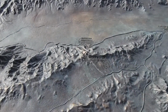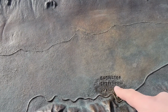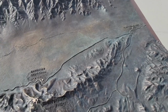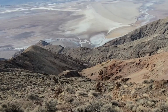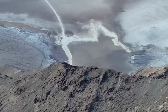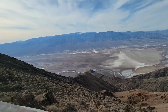Got a model here. There's Dantes View at 5,475 feet where we're at. Badwater, 280 feet below sea level, right below us. Man. Gosh, that is incredible. How can I be that high and that being so low? Oh man. I'm up over 5,000 feet and that's right down there. That base is 282 feet below sea level. Oh man, this is mind blowing.